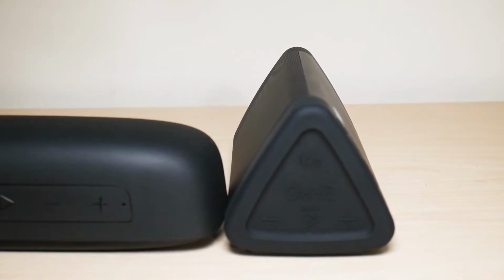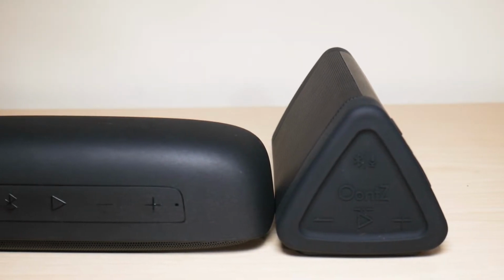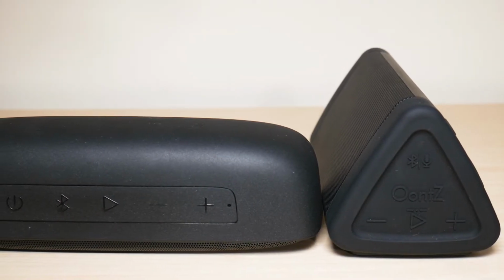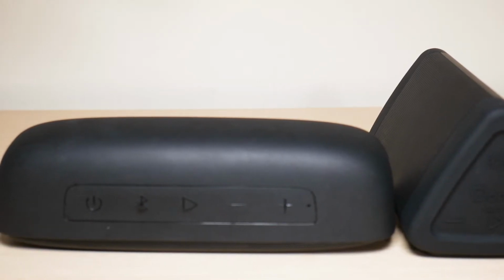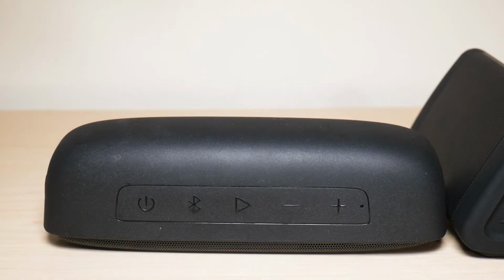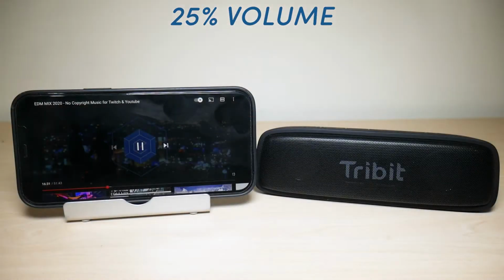What I'm going to do now is play both of these speakers, not at the same time, but at different levels of volume so you can hear the sound quality yourself. I'm going to be playing them at 25, 50, and 100%, so you can listen to these speakers at different volumes and make the determination as to which one you thought was better. So let's do that now.